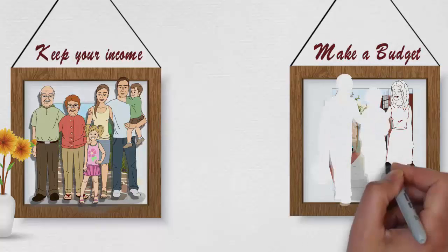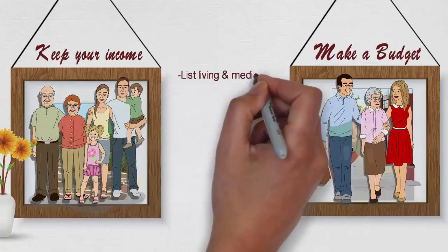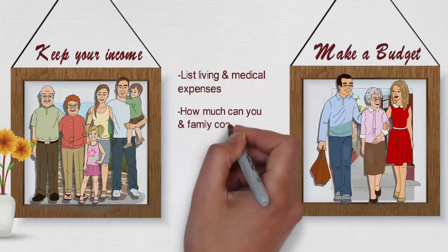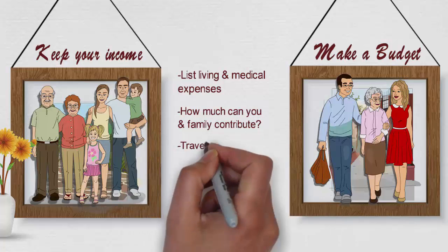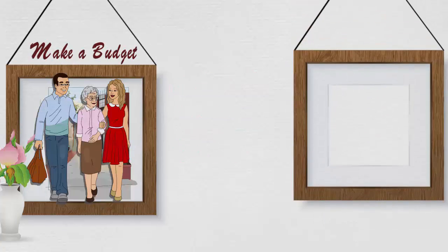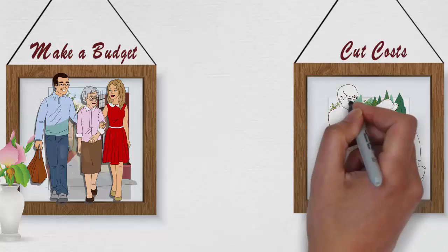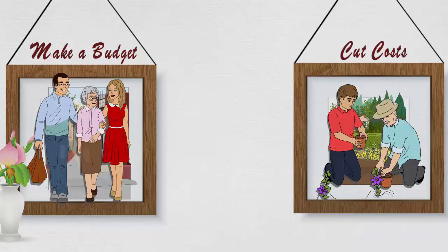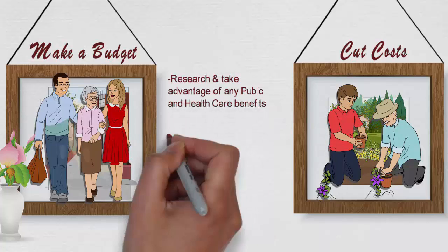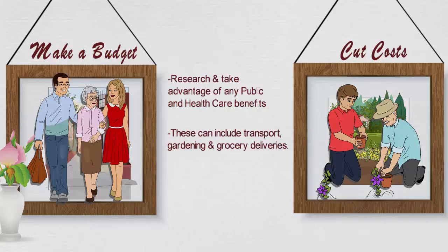Make a budget. Help your parents list their living and medical expenses. Determine how much your parents, you, and/or siblings can contribute financially. If you live away from your parents, remember to include travel expenses and time off work in your personal budget. Find ways to cut costs. Review expenses with your parents and see if there are ways you can help cut costs. A good start is by researching and taking advantage of all available public and healthcare benefits. These can include transport, gardening and grocery deliveries.